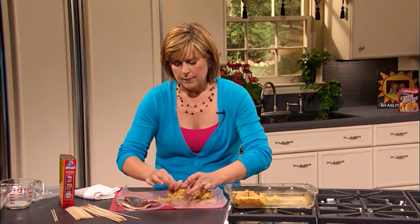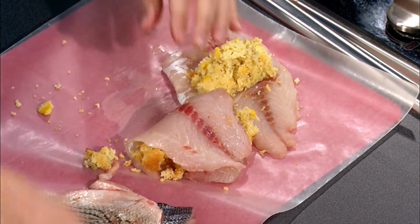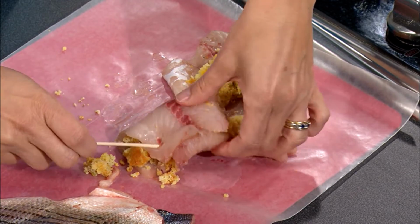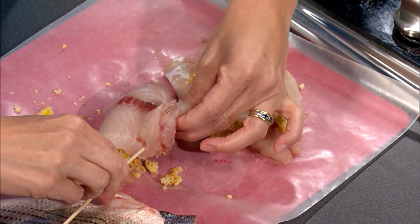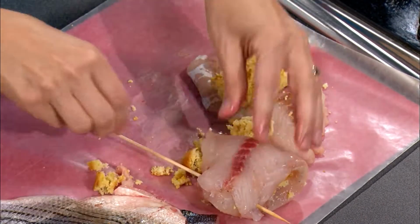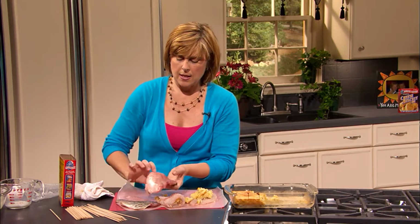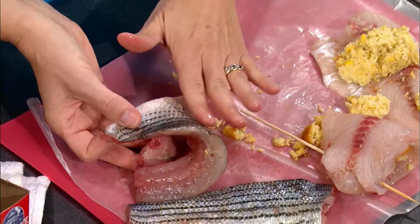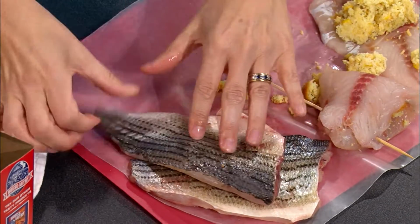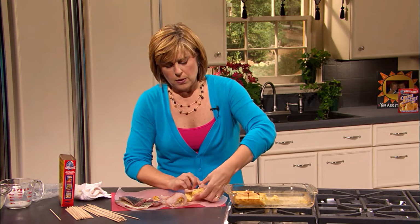So we're going to take this and fold it over. And then we're going to use our wooden skewers to secure them so that when you are grilling them, or if you want, you can pan fry these or bake them, they'll stay together. So we're going to do that. We have one. And then you can also, what I did with some of mine as well, is I stuffed the inside and then I grilled just the skin side down on the grill, so that way you can just peel that skin off if you don't like to eat that. So we're going to fold this one over as well.